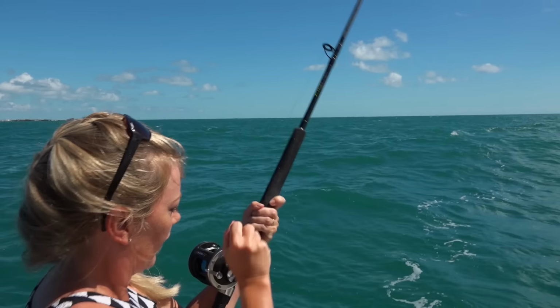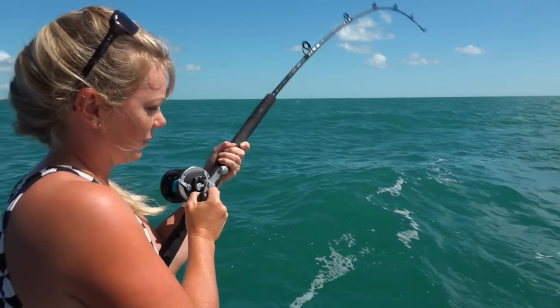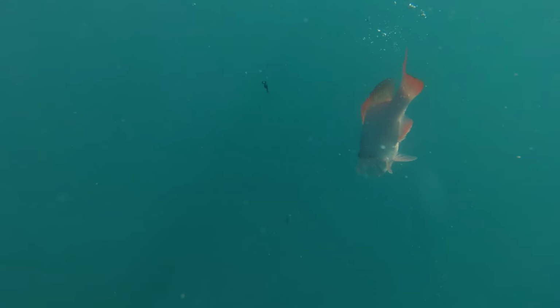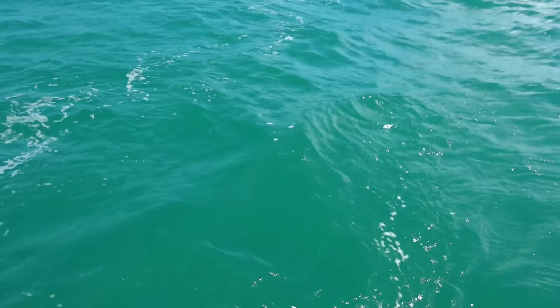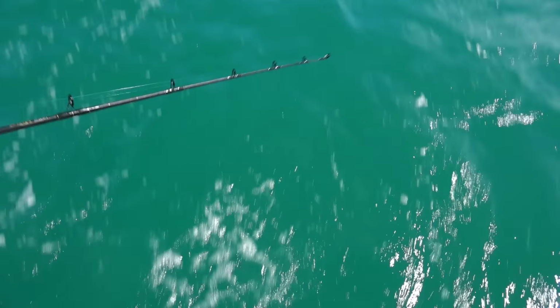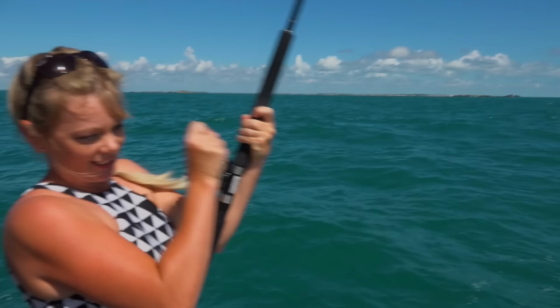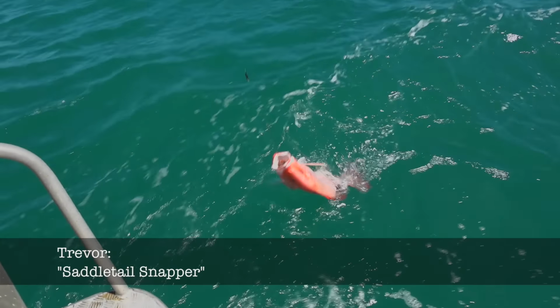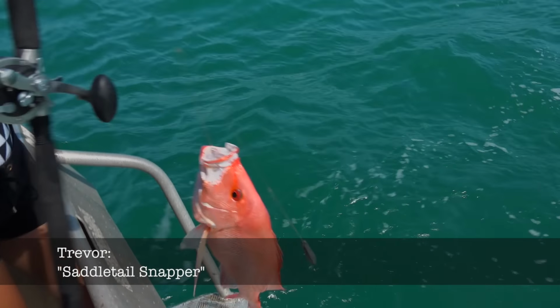This is day 2 fishing from Banubanu Wilderness Retreat. The weather is about 15 to 20 knots today, so a little bit rougher than yesterday. I'm going to do some bait fishing on the bottom. We're in over 20 metres deep and hopefully pick up a snapper. This guy feels a little bit more weighty. Is it?